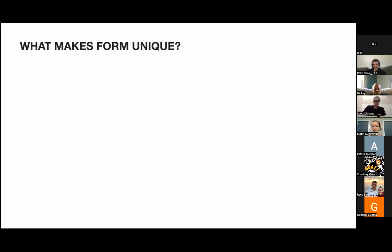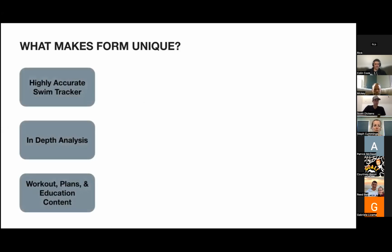So what makes us unique? We have a highly accurate swim tracker. I would go as far as saying the most accurate swim tracker on the market. Watches collect great data, but when you look at swim data in watches, you're going to have inconsistencies either on the distance or the time because you have to lap and press the buttons. We use machine learning and automation, so we know exactly when you're swimming, when you're resting, and the sensor's on your head, so it's much more consistent than having a sensor on one wrist.